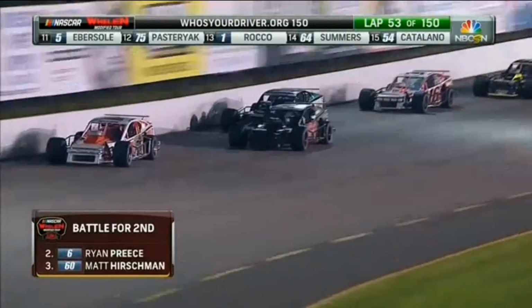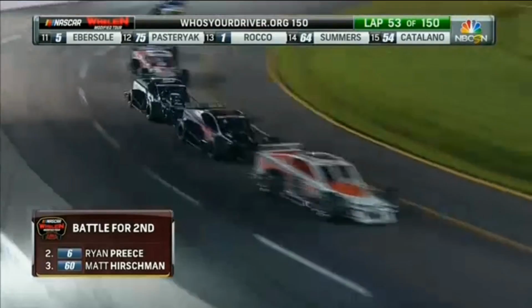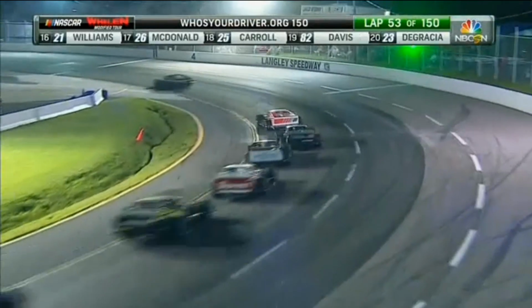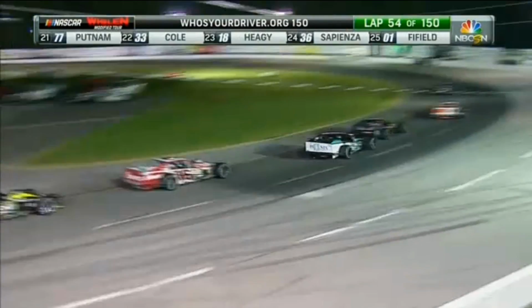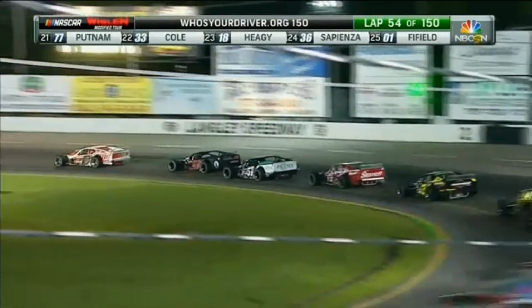Of course, Kobe back in the fight in the 2. He's just got to get up there and make some noise. He's going to let them know that he's going to be one of the guys you're going to have to fight through to win this title this year. Matt Hirschman's having a pretty good run, Derek.